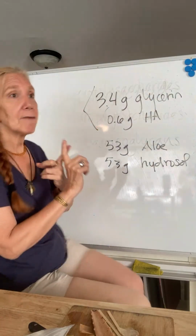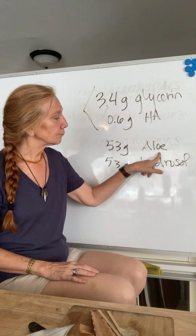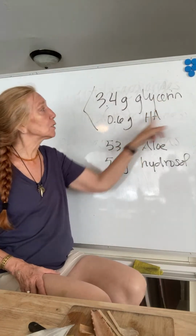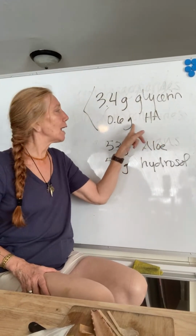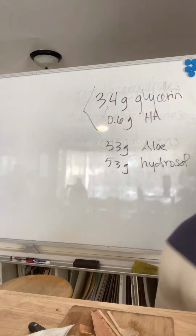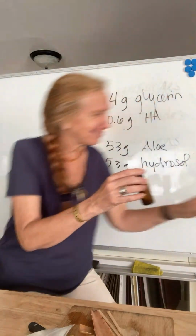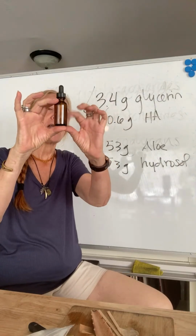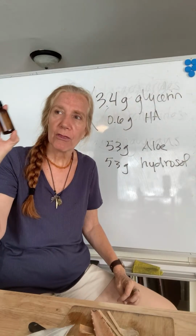So we're going to mix half hydrosol and half aloe. And then we're going to add this. So my part in this recipe, I'm going to make this base right here up. And then we're going to add this to your combination. You'll take a 1 ounce bottle, which is 30 milliliters, and you're going to add, which is just about 30 grams.